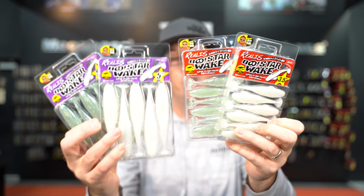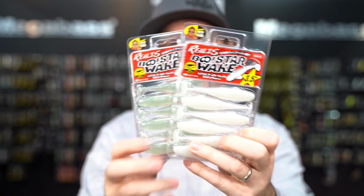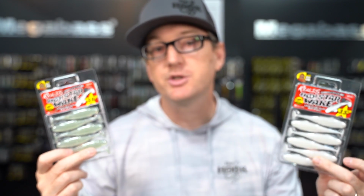All right, in new this week from Duo Japan, new colors in the Boostar Swimbait. Now the Boostar, if you're not familiar with it, has been out for a few months now from Duo. It's a great paddle tail swimbait, and like all things Duo, made in Japan, great quality, all by hand. I mean, it's really an incredible process and amazing prices because Duo OEMs so many other brands, they are able to create their own brand for a lot cheaper than a lot of the other ones.